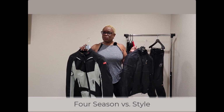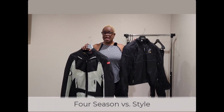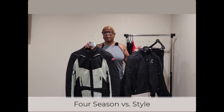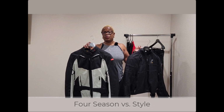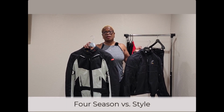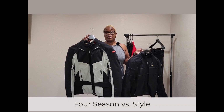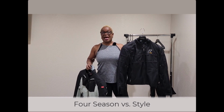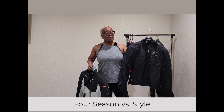Now, you might ask, why do we have a 4-season and a Ruka gear? Basically, if I'm going on a long trip and I'm going across state lines where the weather is different and unpredictable, this is what I have to have on. But if I'm just going on a little profile trip and I know the weather across, I'll wear this.